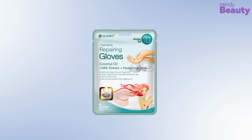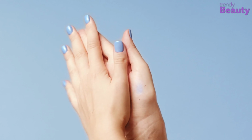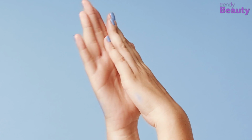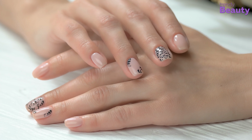Our next pick for today's video is the Epielle Intensive Repairing Hand Masks, which provide much needed moisture on your rough hands with the goodness of coconut and milk extract. Each pair of hand gloves gives calming moments of relaxation while softening your dry hands and nails. Coconut oil in the product heals your skin, and also intensive hydrating formula makes your skin smooth. On the other hand, it also makes your nails strong.